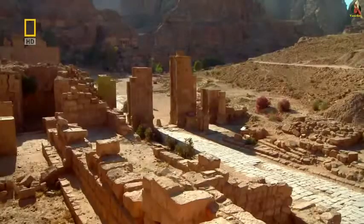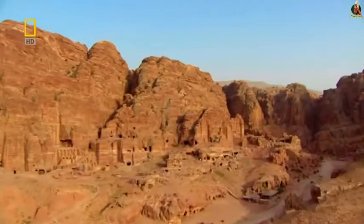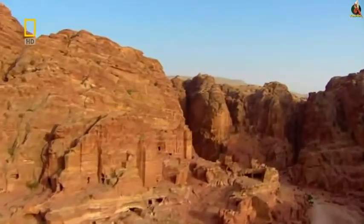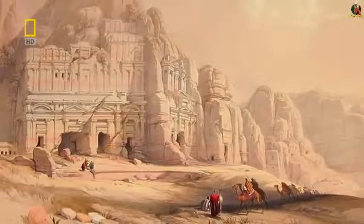Monumental buildings were constructed in the city center. The great temples and shrines around the main thoroughfare, and the rock-cut theater and magnificent royal tombs on the street of facades which leads down from the city's entrance and the Siq. One way of showing how important you are on the international scene is to create a city which eventually everybody remembered.